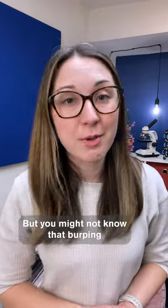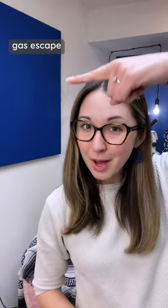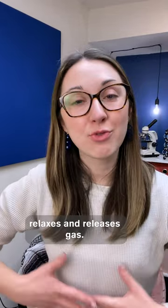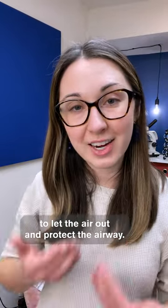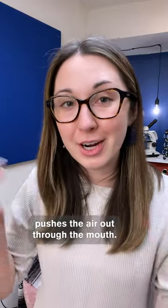But you might not know that burping, or eructation, actually has three phases: gas escape, upper barrier elimination, and gas transport. In gas escape, the stomach relaxes and releases gas. In upper barrier elimination, the upper part of the esophagus relaxes to let the air out and protect the airway. Finally, in gas transport, the esophagus pushes the air out through the mouth.